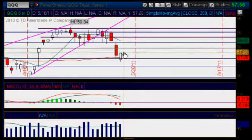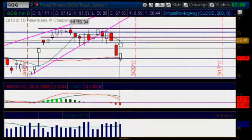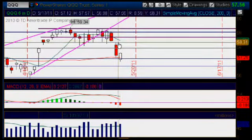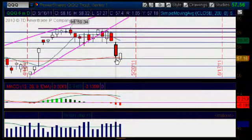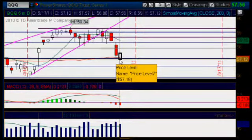So we could get a little bit of a bounce to at least that 58.45 mark, to the 8 moving average, and then we could break through it and enter into bullish territory continuing higher, or we could bounce off of it to the downside, breaking through the 50 moving average as well as the 57.18 mark, as well as the low of today, which was at the 56.98.